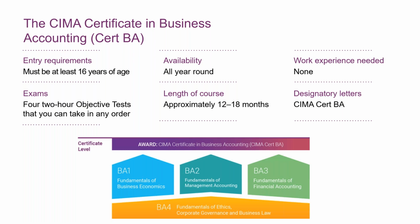You do not need to know anything about accounting, either management or financial, because you will be taught everything from scratch. The certificate level exams, as I say, they are 2 hours in length each. You can actually take the exams in any order of your choosing. In terms of how you would study for these actual exams, we will actually get to that a little later on in this webinar.